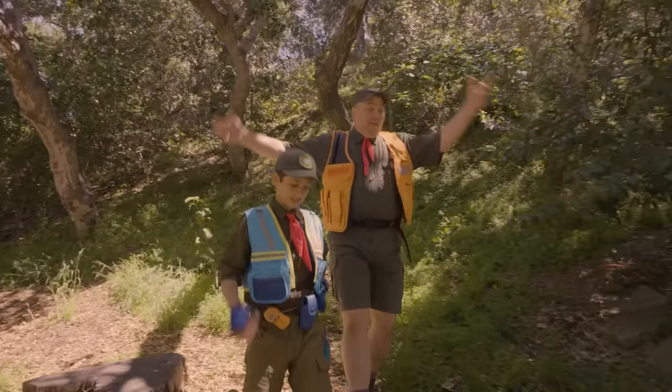Hey, be careful, Park Ranger OB. Pretty dense jungle here, huh? Oh, hey. You need to be more careful there. Oh, sorry about that, Despicable G.